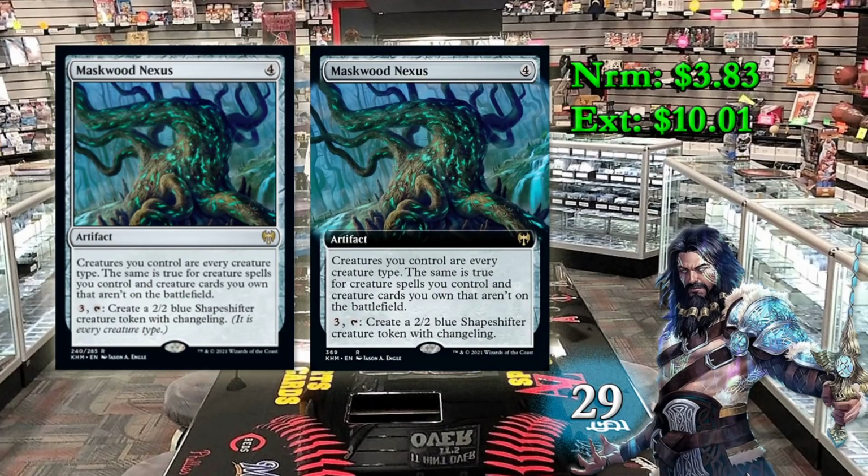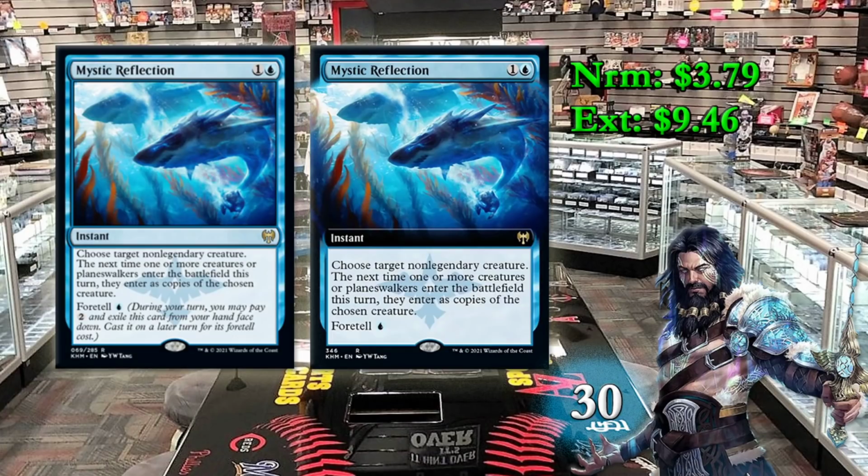Now, here's some mentionables. The Maskwood Nexus. Creatures you control are every creature type. The same is true for creature spells you control and creature cards you own that aren't on the battlefield. I think that is really cool. $3.83. This thing's going to tick down a little bit, but man, I think over time this is going to be one of those cards. It's going to be a hot pull in the set. Extended art sitting at $10.01. Really fun.